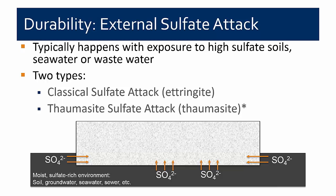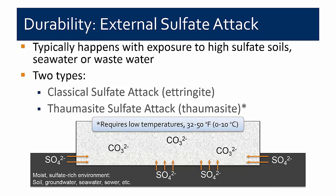There's another type of external sulfate attack called the thaumasite form of sulfate attack, and this is slightly different than the ettringite form. It requires low temperatures, typically in the range of about 32 to 50 degrees Fahrenheit or 0 to 10 degrees Celsius, and it's a reaction between sulfates in the soil and carbonates, which we now have in our cement, or in our concrete because of the calcium carbonate or limestone in our cement. So the sulfates, the carbonates, and moisture will all interact with the cement matrix in your concrete, and they form this thaumasite that causes your concrete to become mushy. Again, something you don't really want.